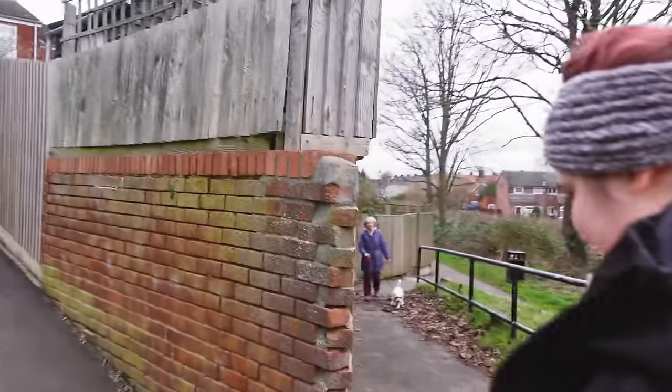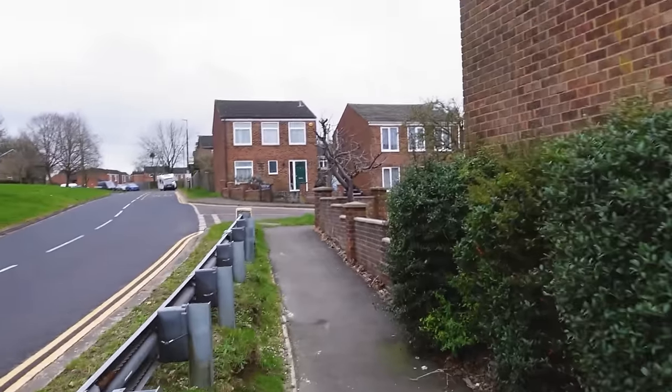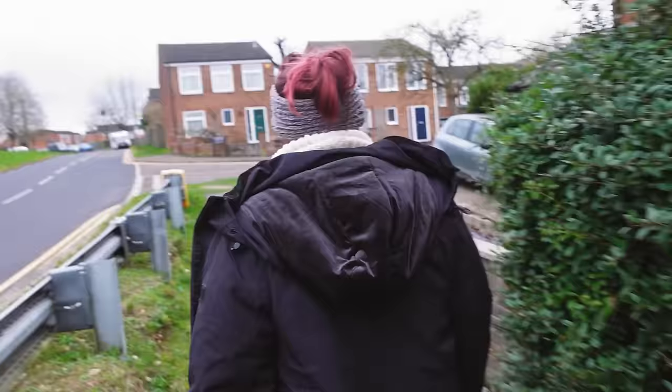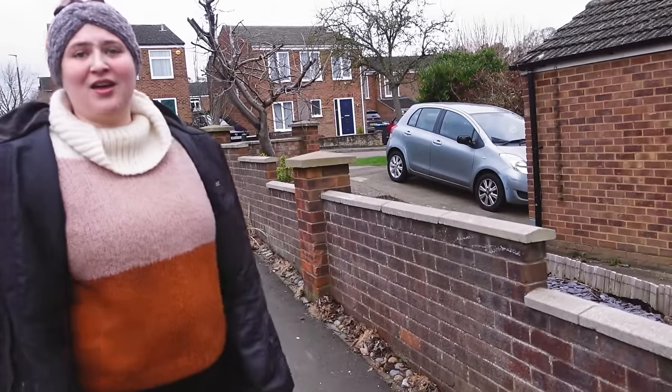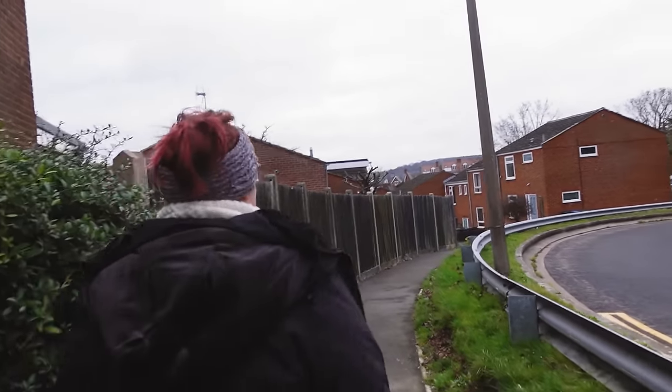You having a lovely scenic walk back? This doesn't look like it's getting more canal-y, does it? Where's he? Right. Oh no! It was the other way. I actually feel like we would have been home by now. It was the other way. It was this way. Oh, Amy!